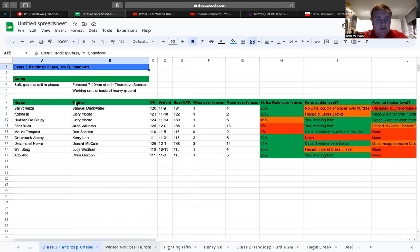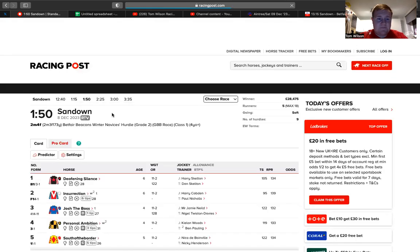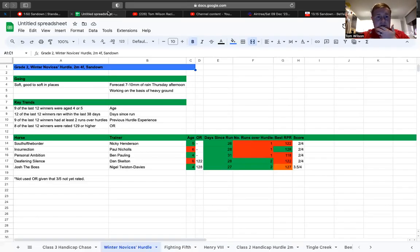Moving on to the Winter Novices Hurdle, which is the next race on the card. And this is another one that I'm a little bit frustrated with. The price is still there, actually. It was the outsider of the field, my selection here. So I'll show you the shortlist I've run off. So here are the key trends that we've got, which is handy with graded races. You're looking for a 4 or 5-year-old. They've run recently, within the last 38 days.